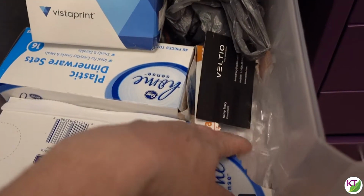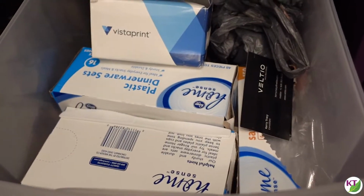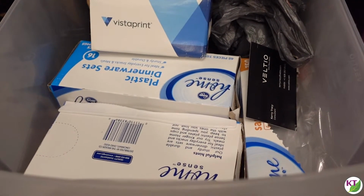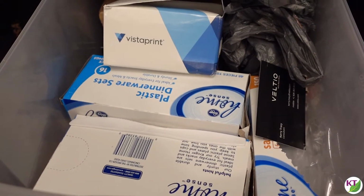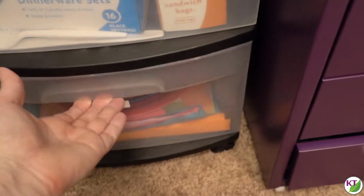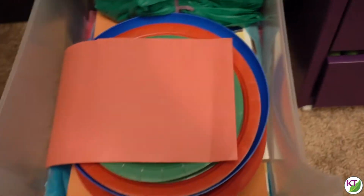I also have little lunch baggies here and business cards. Just random leftover business cards can be really good for having a thicker card stock, things like card towers. And they come in handy in all sorts of ways, and it's just a nice way to reuse something that otherwise wouldn't get another life, you know? And then in my bottom drawer, I've got paper plates, I've got construction paper, and tissue paper here.